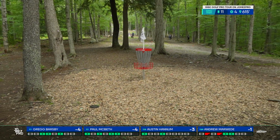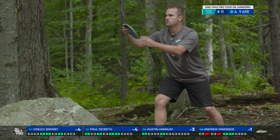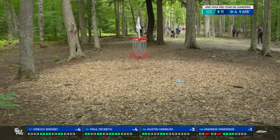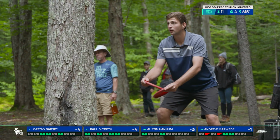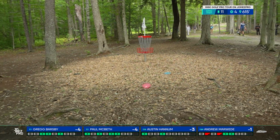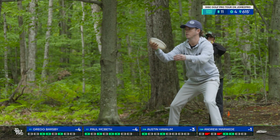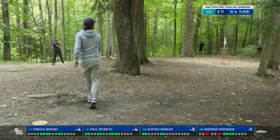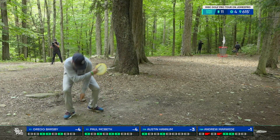Yeah. Paul with a good approach there with the zone. Be a good par for McBeth after that really bad kick off to the left off the tee shot. Ooh, gets a little piece from way downtown. And Andrew with a nice bid. Oh, I thought that was in. So did I. It looked so good. Gregg may also have thought so.